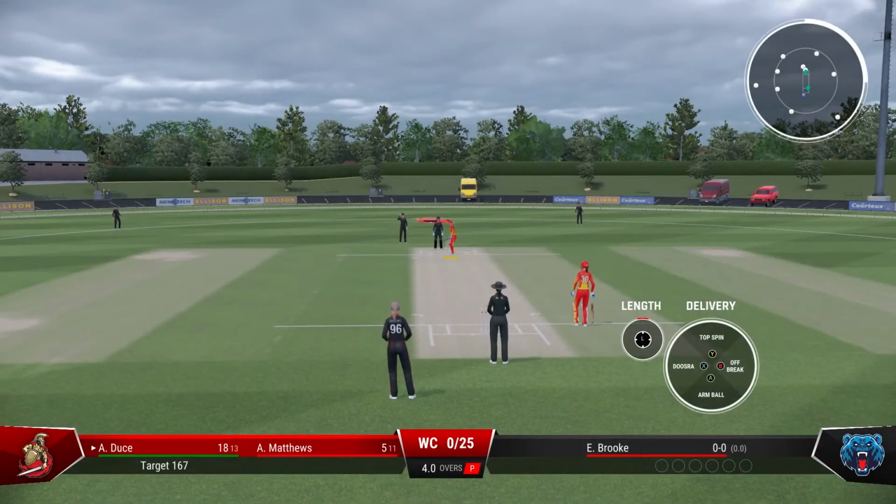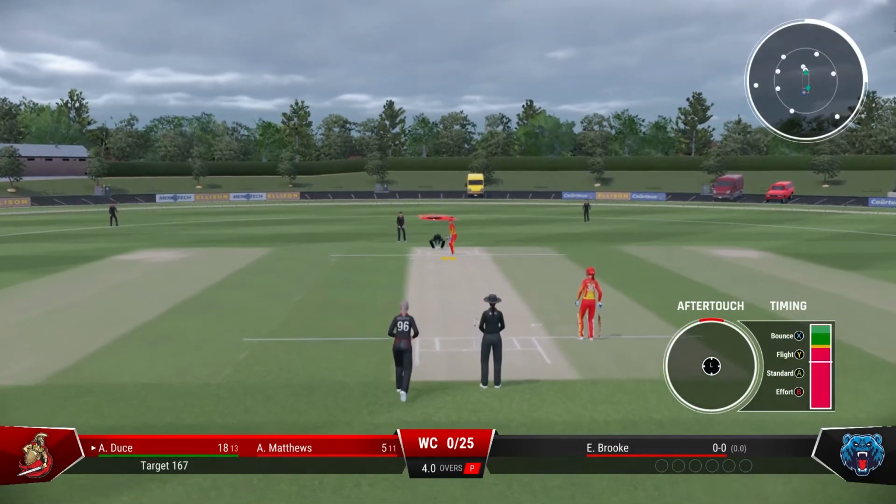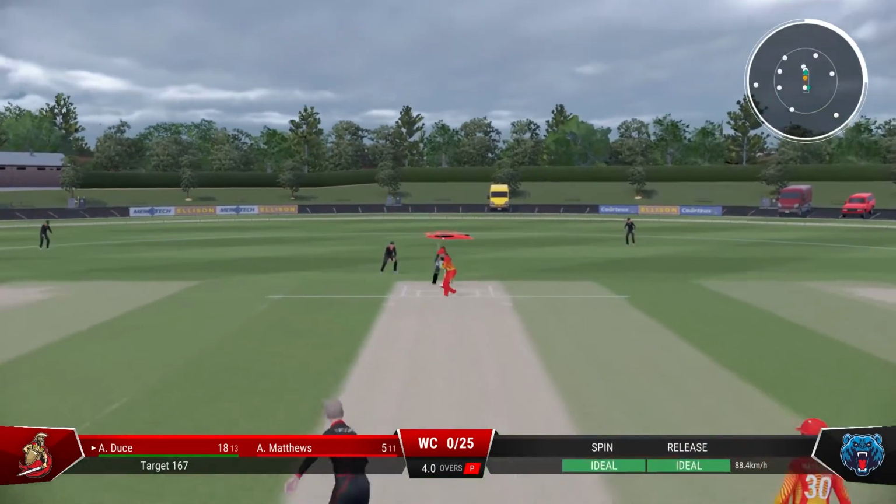Target 167, 4 overs gone, Western Creek none for 25. Juice on strike on 18, Matthews at the other end on 5. 1 slip in play. Fine leg within the circle.